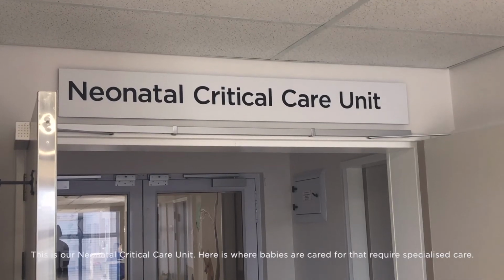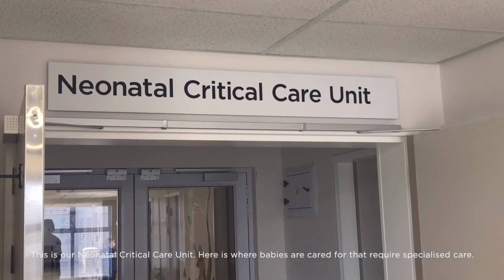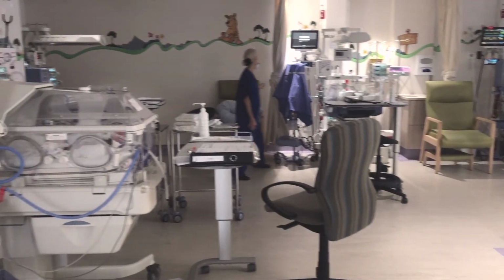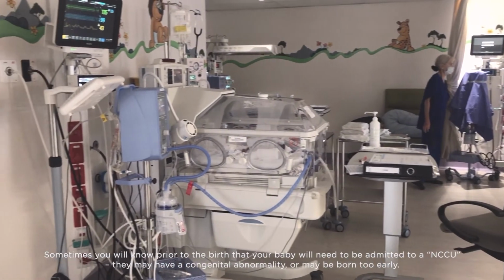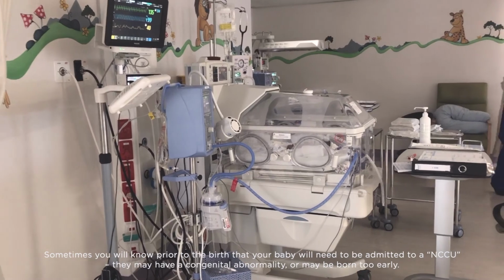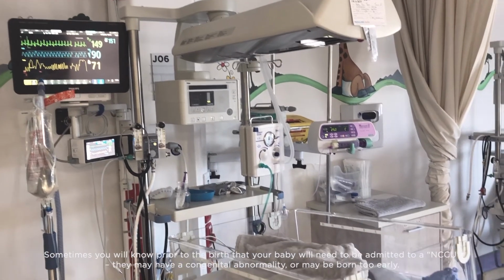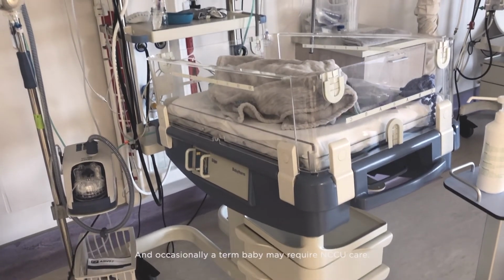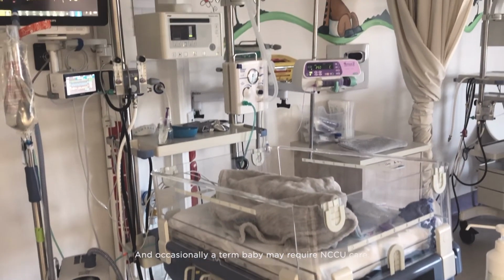This is our neonatal critical care unit. Here is where babies are cared for that require specialized care. Sometimes you will know prior to the birth that your baby will need to be admitted to an NCCU. They may have a congenital abnormality or may be born too early, and occasionally a term baby may require NCCU care.